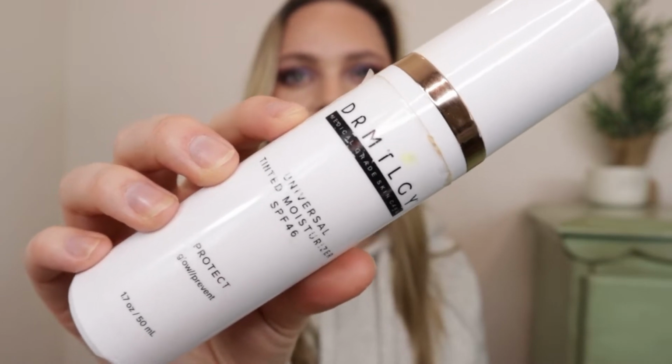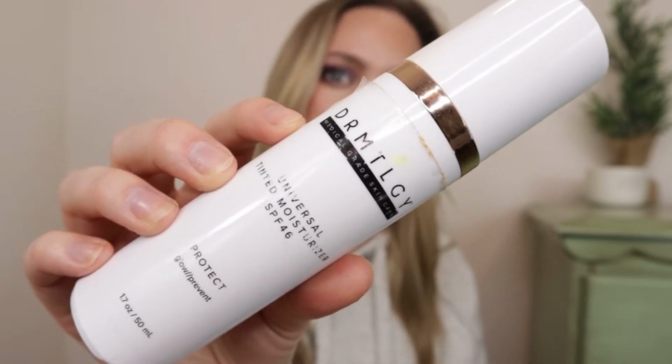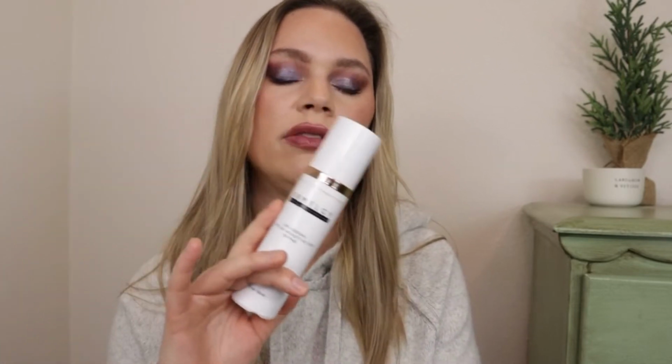It's from Dermatology and it is their Universal SPF Tinted Moisturizer SPF 46. They sent this for me to try this year, and this has become my absolute go-to, especially for under makeup. What I love about this is it is a combination between a mineral and a chemical SPF formula. I do have a full SPF rundown video from earlier this summer. I can link it down below if you want a fuller explanation on that. I don't have time to go into all that today because we have a lot more products to get through.